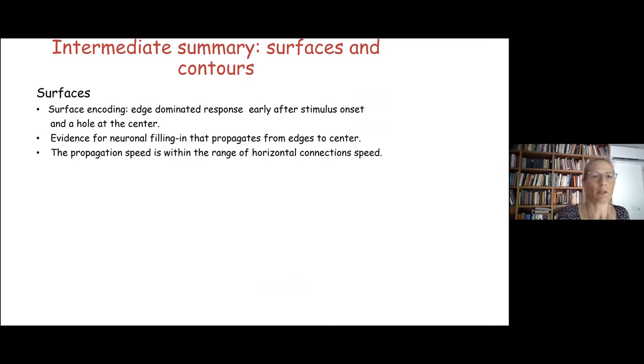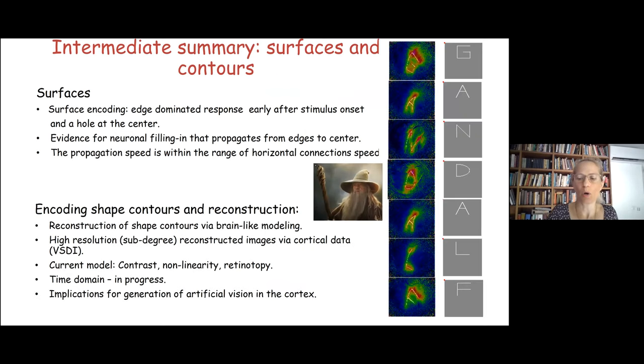So let me summarize at this point. Regarding surfaces, in terms of surface encoding, we showed that this is an edge dominated response, and it appears early after stimulus onset, and there's a hole at the center. We have evidence for neuronal filling in that propagates from the edges to the center, and the propagation speed is within the range of horizontal connections, suggesting that indeed information is coming from the edges towards the center of the surface.